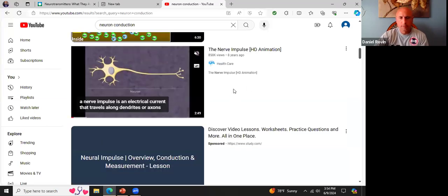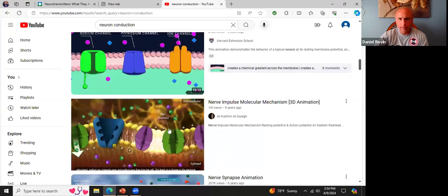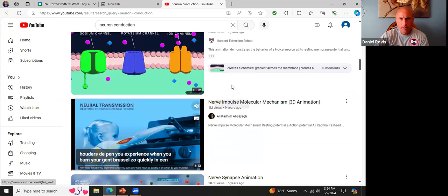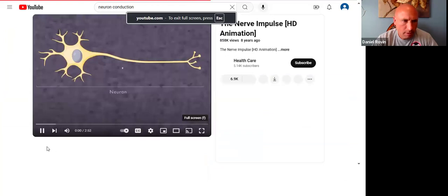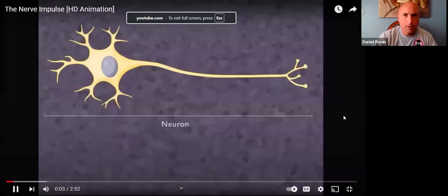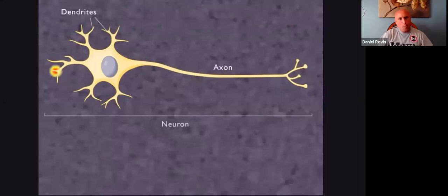This is the nerve impulse, and eventually I'm going to take you to a really good one that's going to show you all that stuff happening on these channels, okay? So let's start here. A nerve impulse is an electrical current that travels along dendrites or axons due to ions moving through voltage-gated channels in the neuron's plasma membrane.